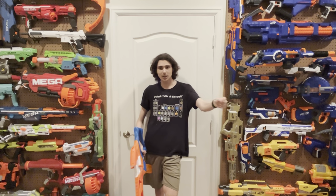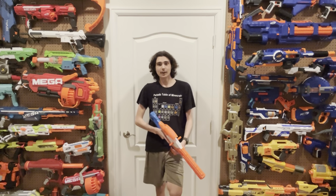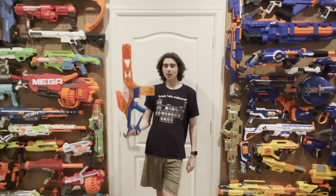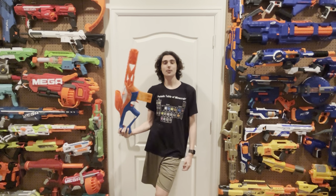Once they pick a direction, they just keep going in that same direction for a really long time. They don't shoot perfectly straight, but they shoot straight in the direction that they're going in. That's how N-series darts work, and that's why single shot blasters like this don't really work, especially without slam fire.